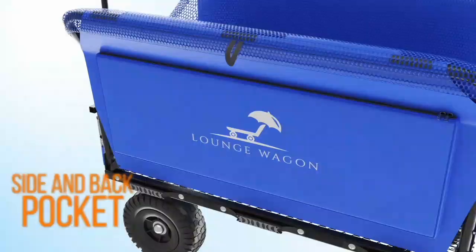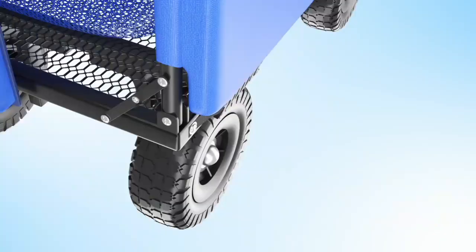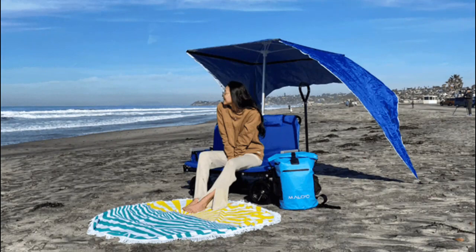The Lounge Wagon's cooling nozzle is another handy feature that connects to your car's vent, extending cold air to the backseat area. This ensures that you and your passengers stay cool and comfortable during long drives, even on hot summer days.